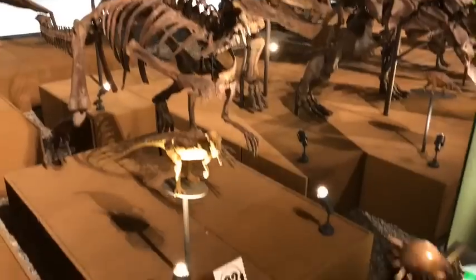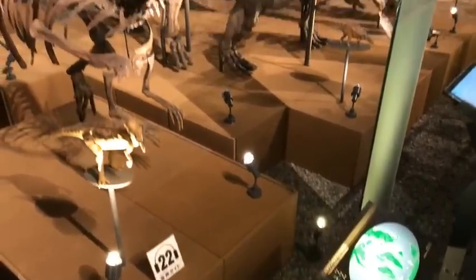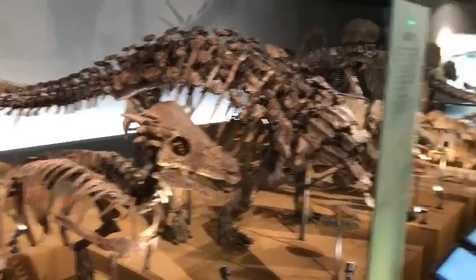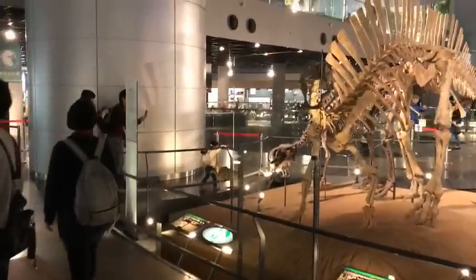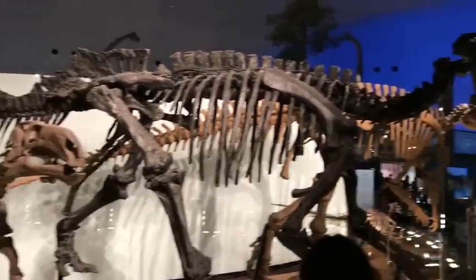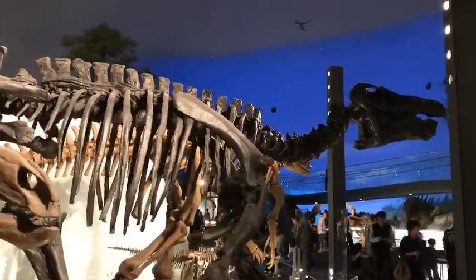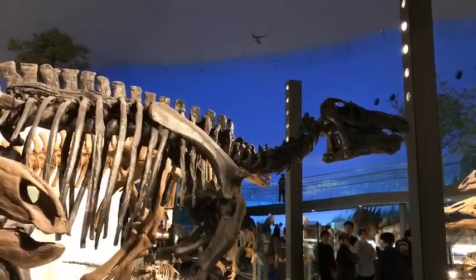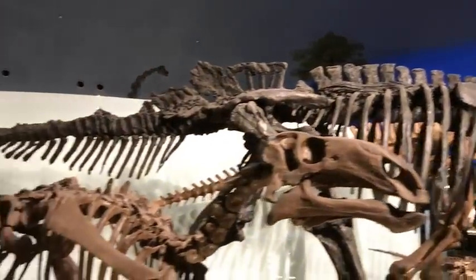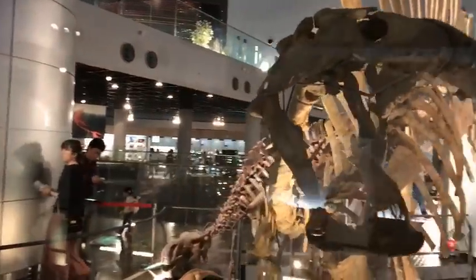And again, they give these real-life looking models, which help you imagine what they look like in real life. I like the way they did that. Little baby dinosaurs. Whoa, with that purple background. How cool is that? And they put a pterodactyl on the roof there. Whoa, that was close. Get behind the glass.